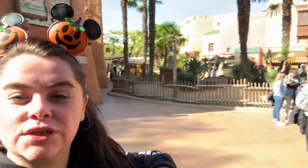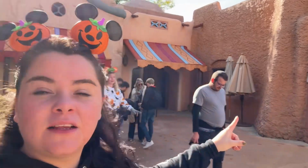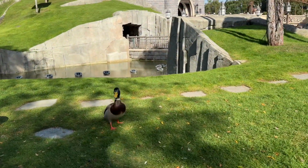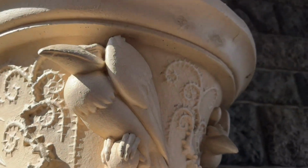Just off the Acrobat Cafe and Restaurant. It's also a really neat shop just here. I call it the Giraffe Shop. It's just filled with Lion King stuff really, but it's so cute.